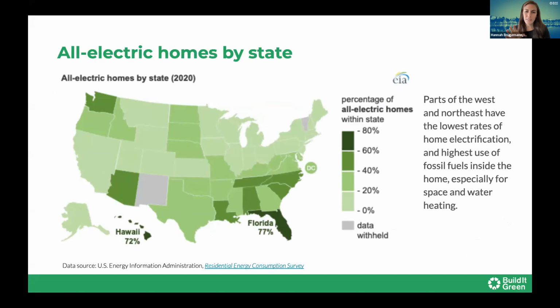So this map just gives you a sense of roughly how many homes are already all electric and how many might really need to be thinking about panel optimization going forward. This is from the Energy Information Administration. The lightest green, of which you'll notice there are a lot of states, have pretty low rates of total electrification. So if you live in one of these states, except surprisingly, or maybe not, Florida, this is something that you might be needing to consider as you think about updating the systems in your home.